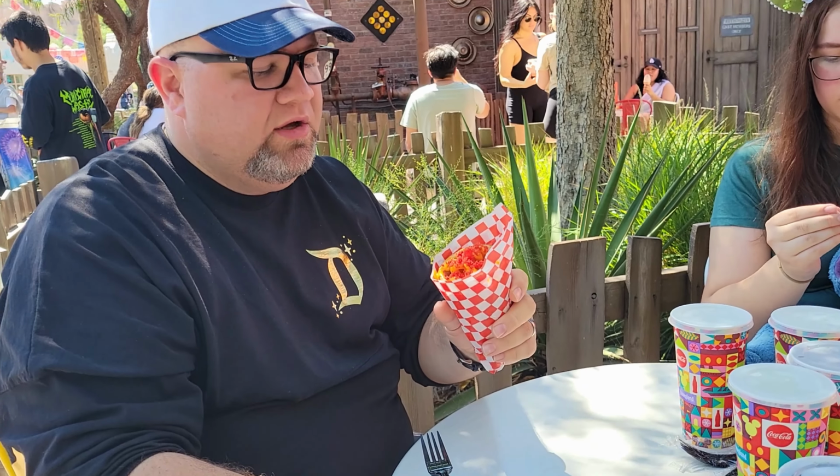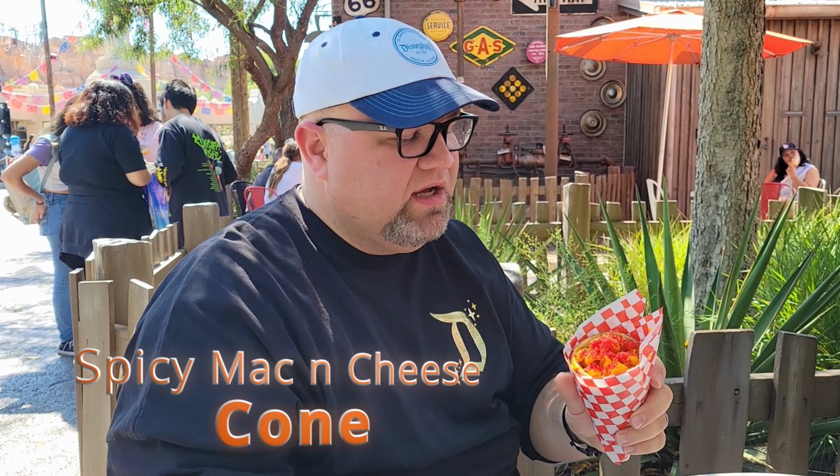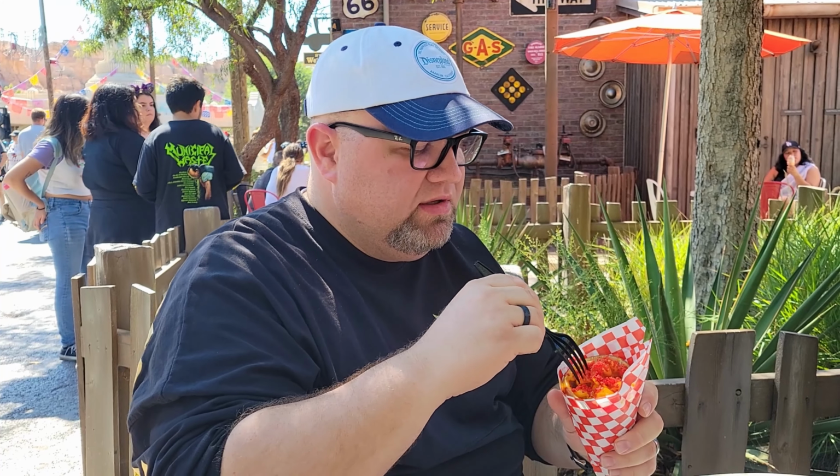Here at the Cozy Cone Motel in Disney's California Adventure, we have another Halloween treat. We have a mac and cheese cone, which is spicy. It's got a spicy cheddar sauce, as well as some crushed up Flamin' Hot Cheetos. Especially for this Halloween season.